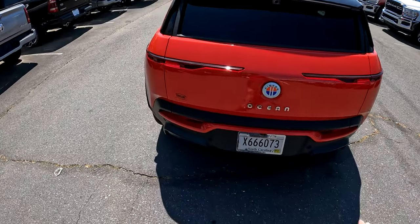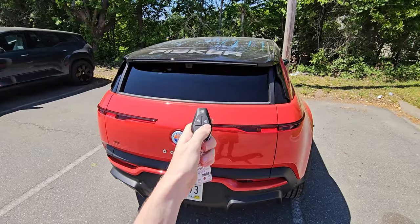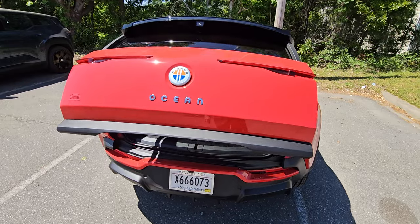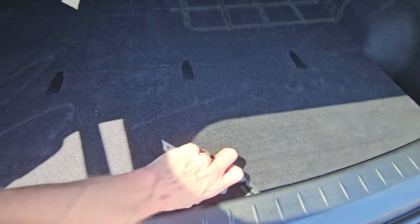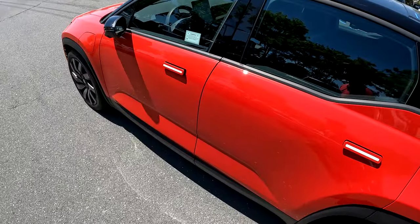Back end, taillights, pretty sharp, sleek. You get the Fisker logo and Ocean right below it. Also, on this key fob here, if you hold down the trunk button, this thing will open up automatically for you. And you get a whole lot of trunk space inside of this thing. You can even open this thing up here, even more trunk space. And you do get a wall plug if you want to go camping or picnicking. Very nice.